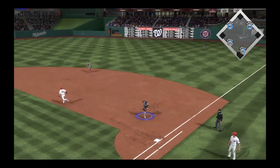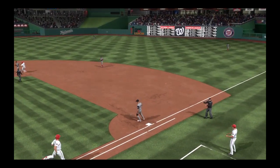This is hit on the ground to first. Is he going to get out of this? He is, as he gets the 3 unassisted.